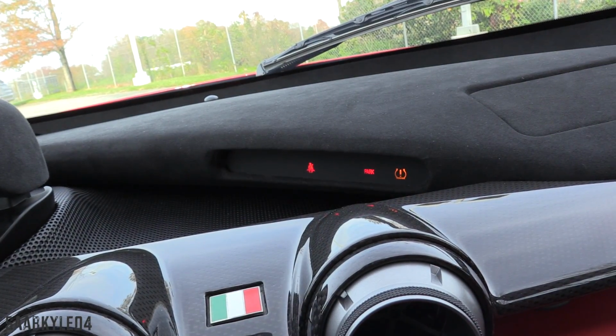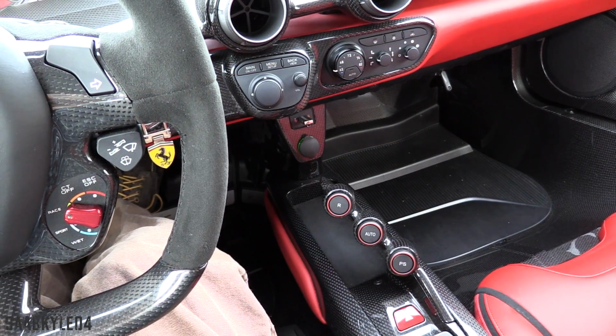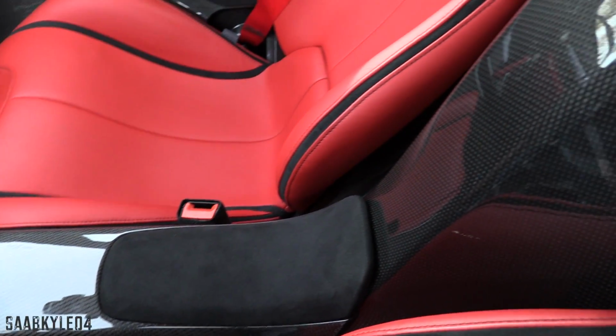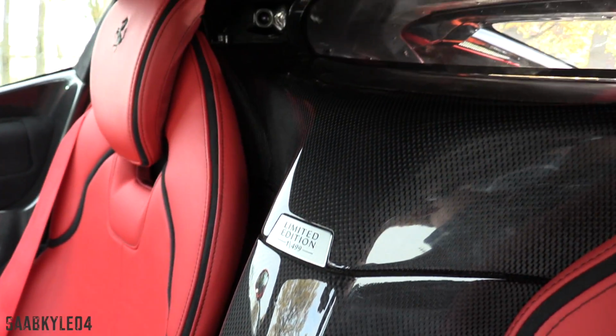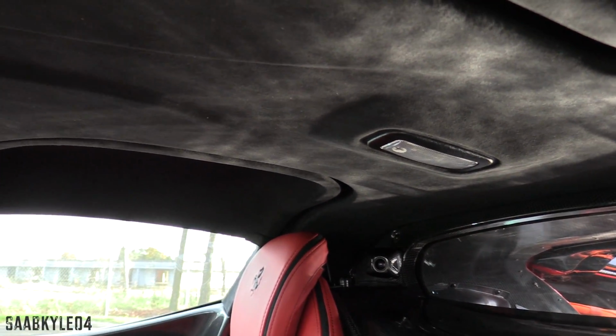All of your warning light indicators show up in that digital display off to the right. In the bottom of the dash, beneath the USB port and telemetry stick, there's a 12-volt power outlet, a little bit of storage, a padded armrest, and this beautiful flowing carbon fiber. You can clearly see into the engine bay. There's some illumination up top and your Alcantara headliner.